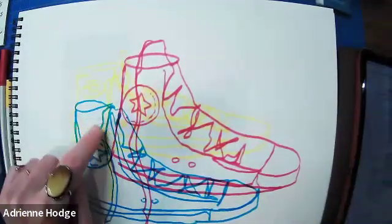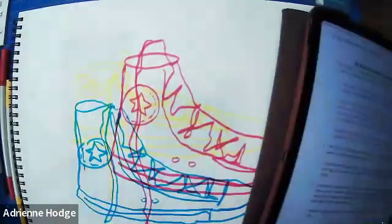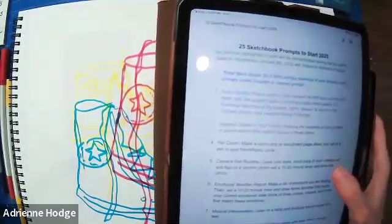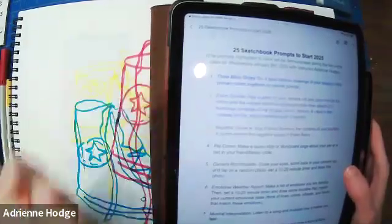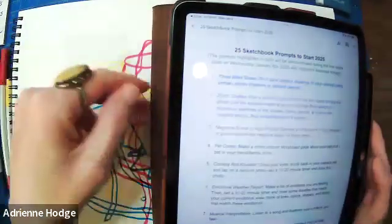So then when they overlap, you might see a little bit of green or maybe some purple effect where the colors overlap, or some orange. And that can be fun. And I'll talk about what blind contours are for those of you who don't know. You could also use colored pencils. I put colored pencils on the supply list as well. Just saw that in my parentheses and remembered that as well. But I'm going to be using markers for all of the prompts here.